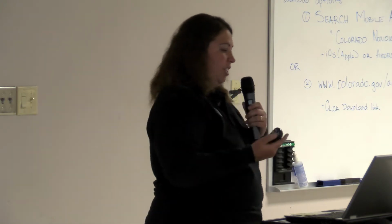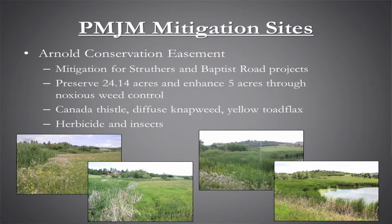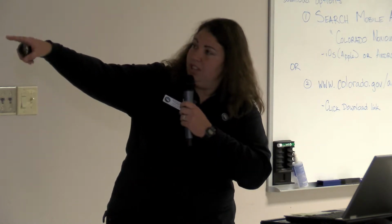In conjunction with that whole Struthers Baptist Road project, we also had to do some mitigation on a conservation easement property. This is more in the Glen Eagle area, a little away from the actual project site. We preserved a little over 24 acres of really nice PMJM habitat on that property, and a component of that preservation was enhancing 5 acres through noxious weed control. So you can see the pictures on the left.